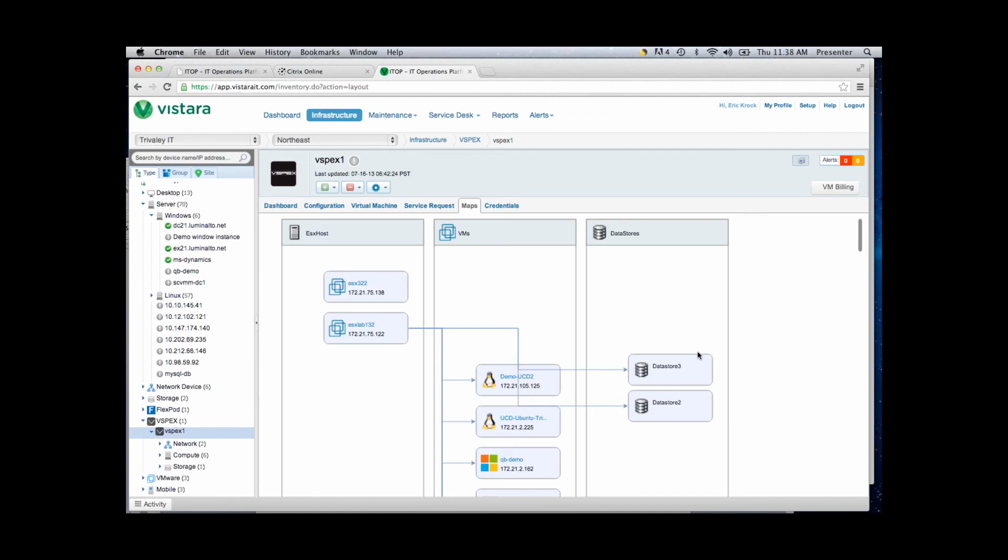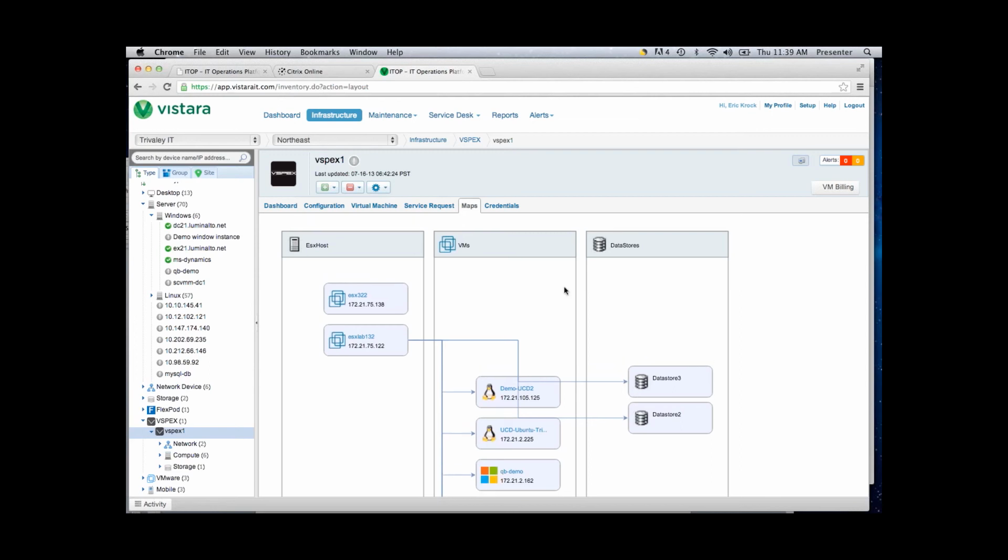input that into the solution. So this means that IT administrators can spend far less time authenticating and context switching, and they can focus more on monitoring and managing their unified IT infrastructure.